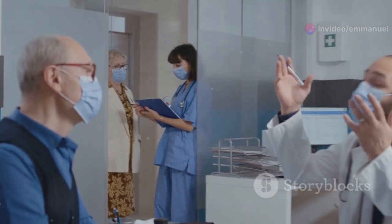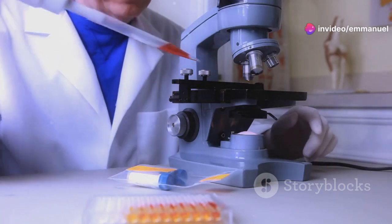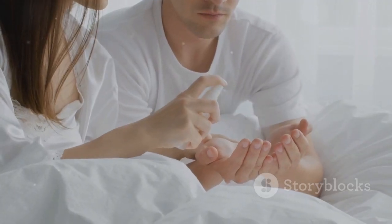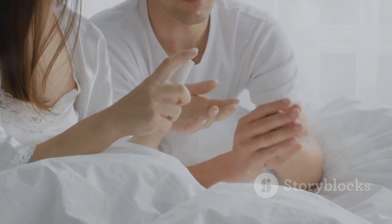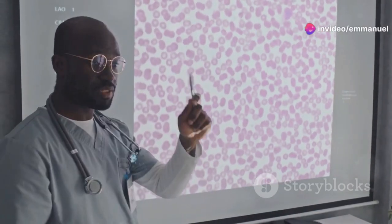Chlamydia is primarily spread through sexual contact. This includes vaginal, anal, and oral sex with an infected partner. The bacteria are present in the semen and vaginal fluids of infected individuals. They are transmitted through unprotected sexual intercourse. Even if an infected person doesn't ejaculate, chlamydia can still be passed on. This is because the bacteria can be present in pre-cum.